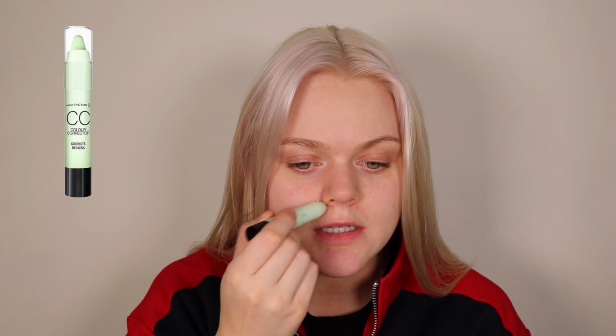So next I'm going to apply some green concealer to my red patches on my face. I've just got a few little spots, and I get redness around my nose. I don't know if that's a common thing, but I tend to get a bit of redness on my face. I don't actually know what it's called because the name has rubbed off, so I will leave it on the screen so you can see what it looks like. But yeah, I just like to apply this to the red parts of my face.